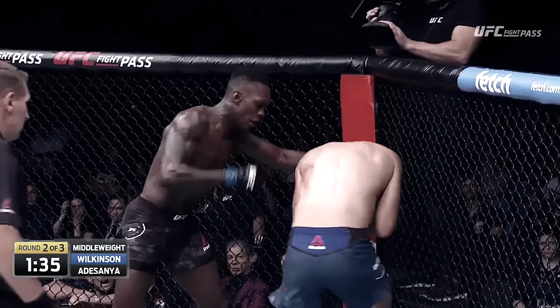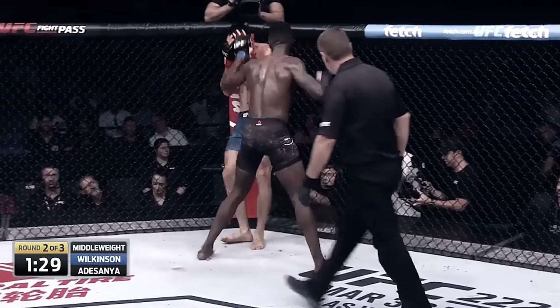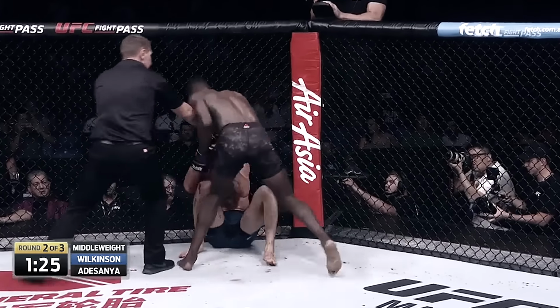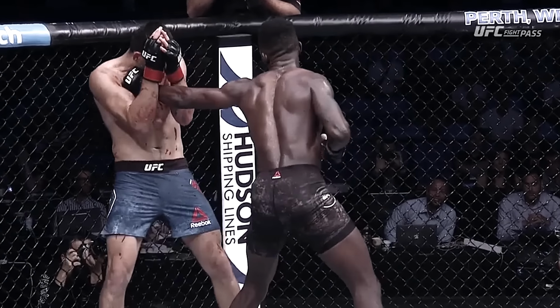Oh, huge right hand from Adesanya after Wilkinson had landed a knee. Not sure how much more Steve Percival needs to see. There's a knee. Yeah, this guy is done. That's it. Israel Adesanya. And look at these shots. Beautiful stuff with the jab.